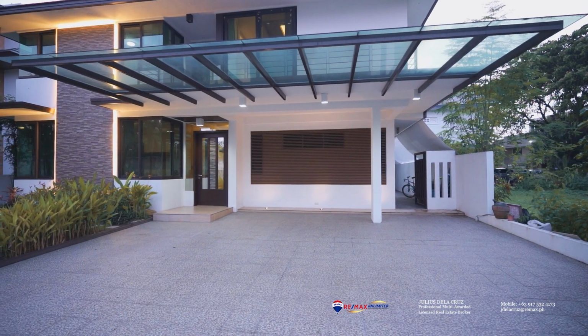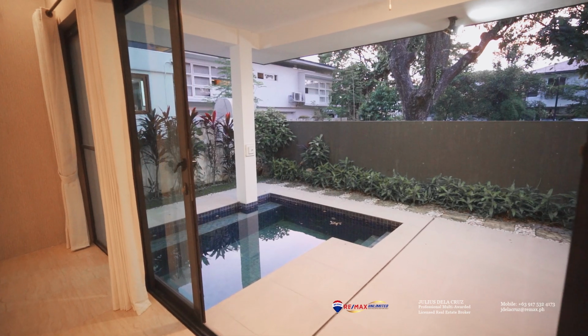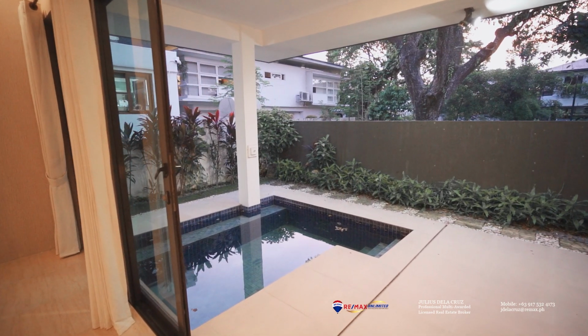So say for example, you want this house for yourself and you want to have a lot of rooms. Say you need a studio or extra rooms, guest rooms, you can have that. Or for a family that needs rooms for their kids, this size is something we can all work with. Another advantage, on top of already being inside a good village, is its location.